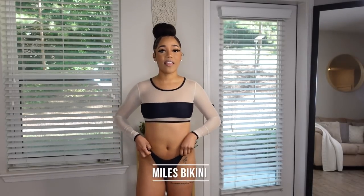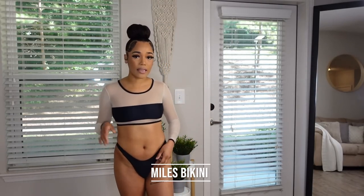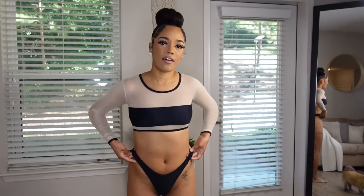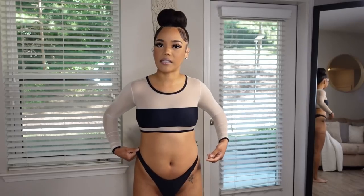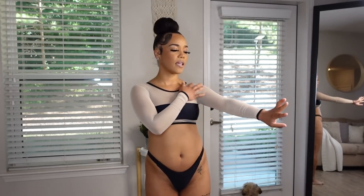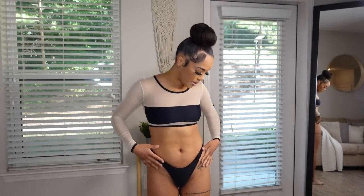All right, girl, so this is bikini number 4. And let me know right now in the comments how y'all feel about this one. It is a set, like a bikini set, but it doesn't come with any type of cover up. But yeah, y'all, this is the top. It's a long sleeve and it has this sheer mesh type of sleeves. And then this is the bottom. It's just a solid black bottom.